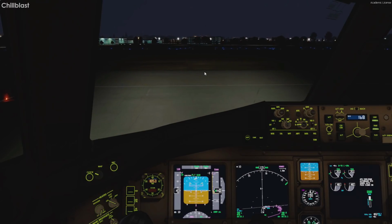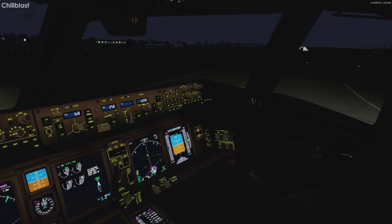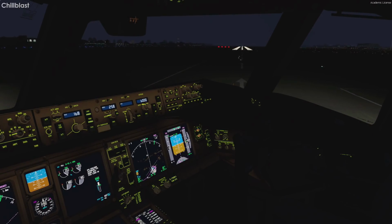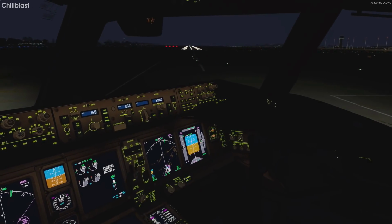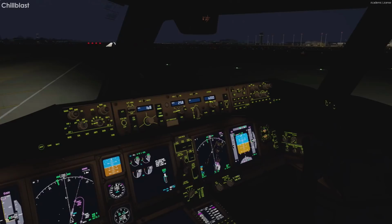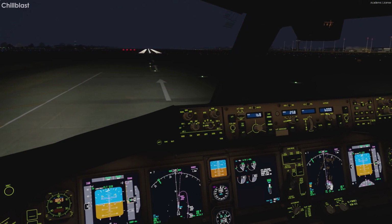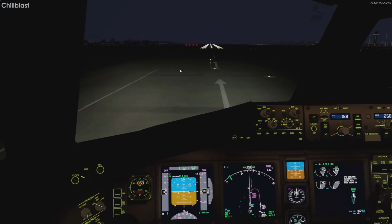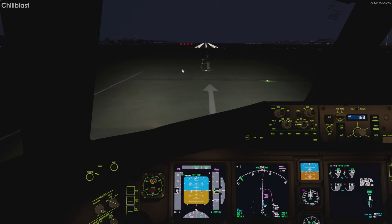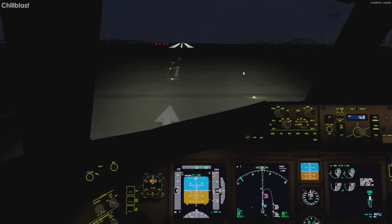Line up with the runway. Look at those gorgeous runway lights. And then we get going once APU is finished cooling down. That was my fault. Approaching. Oh, thanks, Rasprow. Should be closing soon, hopefully.